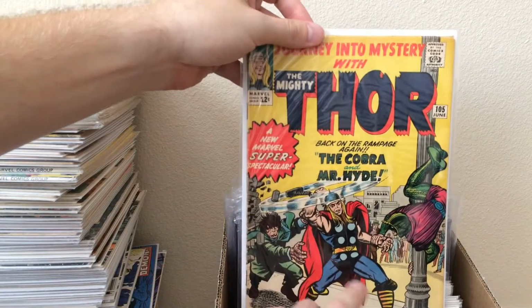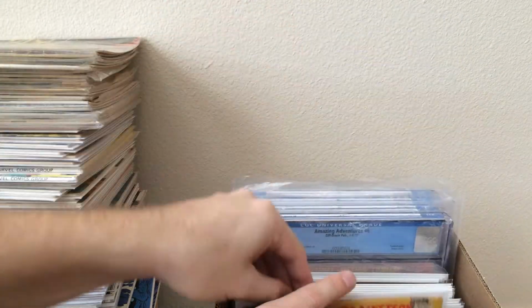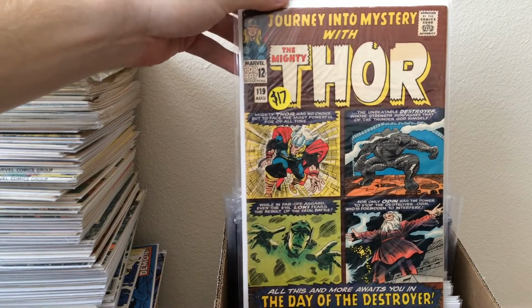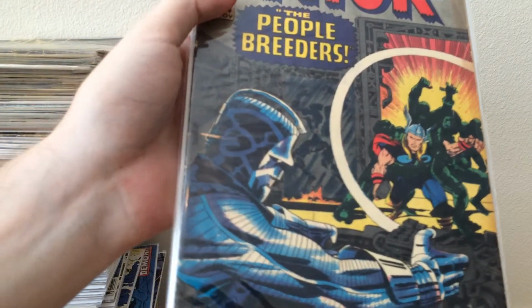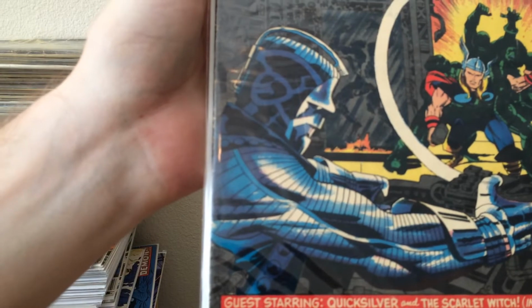Next up, we have a couple random low grade Thors. Here's Journey into Mystery 105. 113. 119. I think this is the second Destroyer. Then we have 134. And I'm not sure if this is the first or second High Evolutionary, but I think that's him right there.